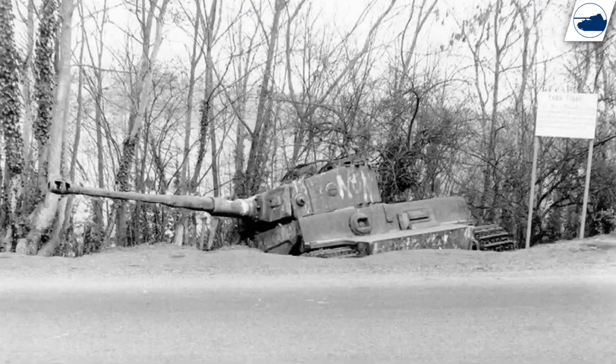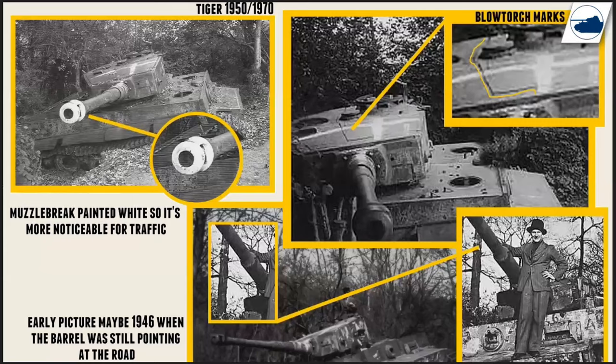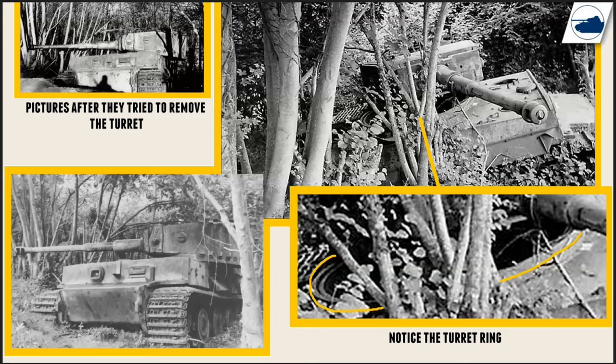After Morat died, his sister sold the tank to a scrapper in Caen that started cutting up the Tiger. Today you can still see the cutting marks on the side of the turret and on the roof. They also tried to remove the turret, but failed to do so.